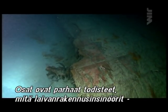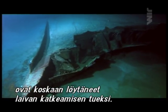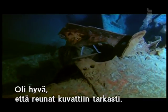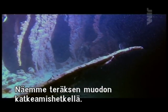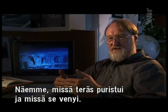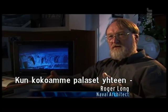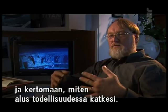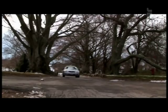These pieces are the best forensic evidence engineers and marine architects have ever had to understand the breakup. The one thing this expedition did very well was go down and record the edges so we can see exactly what the shape of the steel was at the moment it separated. And we can see places where things were pushed together, places where things were bent. If we can fit all of those pieces together, we may be able to run the movie in reverse and come up with a very good explanation of exactly how the ship came apart.